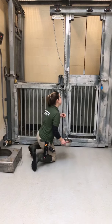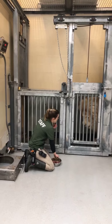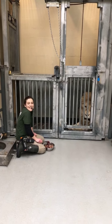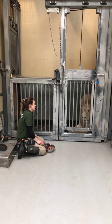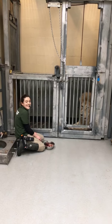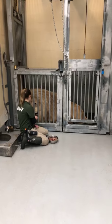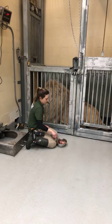I'm going to be using my whistle as the bridge, basically bridging the reward and the behavior that I'm asking for. So Kim's going to be using the bridge there. The bridge is just a communication tool that her and Fintan both know, a shared communication tool. So it allows Kim to communicate with him and let him know that whatever he did at that exact moment was what she was looking for, and he will be rewarded soon with his highest choice of reinforcement, which in this case is food for Finn.